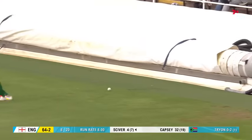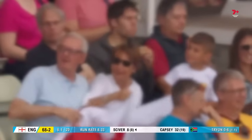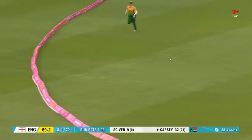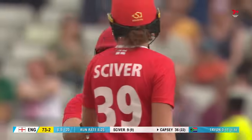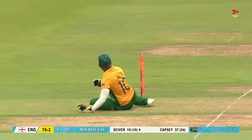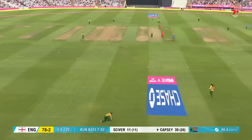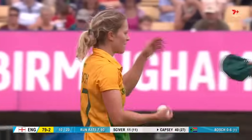Chloe Tryon had bowled well in the opening over, restricting England to just 2. First ball a full toss, and Nat Sciver-Brunt is never going to miss out. Great use of the feet. Capsey, just 17, bossing it at Edgbaston Stadium. Hard enough. Du Preez with the fielding. Halfway stage of the England innings. It's a good one. 79 for 2.